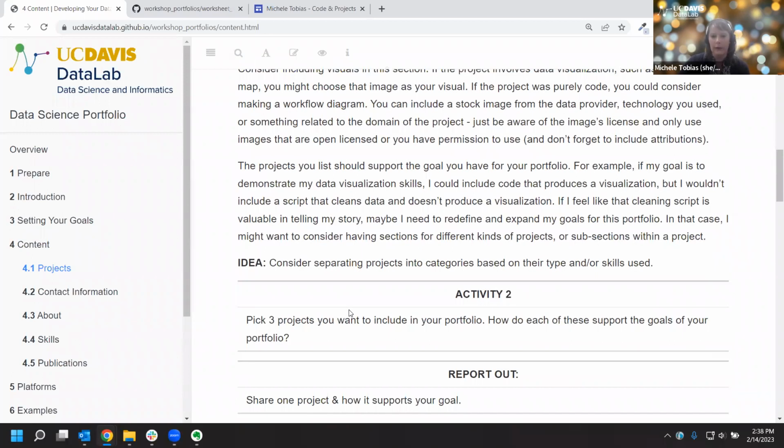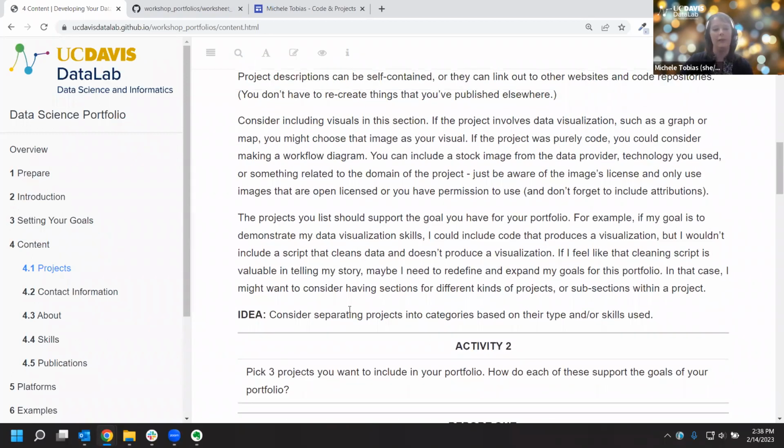And the other thing we want to do is, this is where having the list, your CV, comes in handy to know the list of places you've worked and maybe some of the projects you've worked on. We want to now select projects of all the things we've done in our careers, which the list may be long or short. We're going to pick projects now that specifically relate to the goal that we just set in the previous section. So when we talked about goal setting and you put your goal in the chat, now we're going to start thinking about which of our projects we want to include in our portfolio that match those goals.